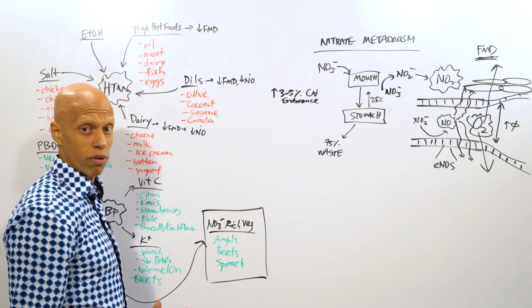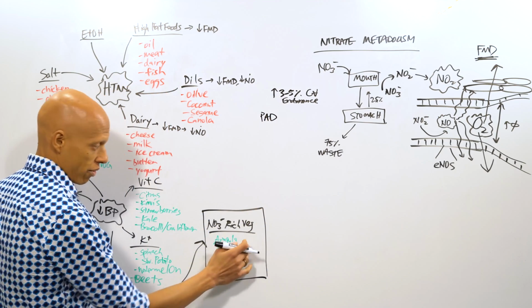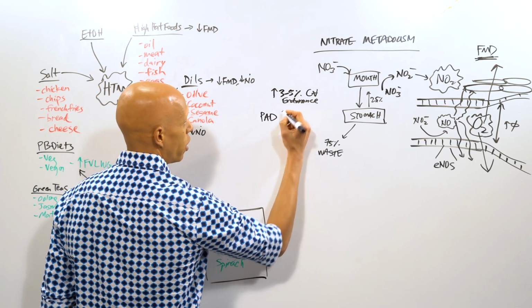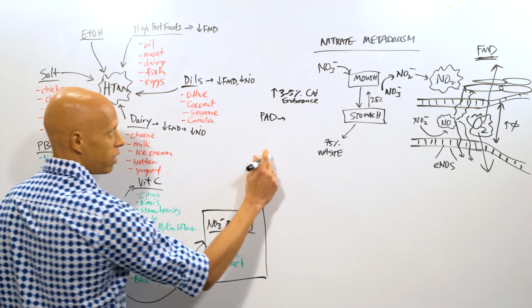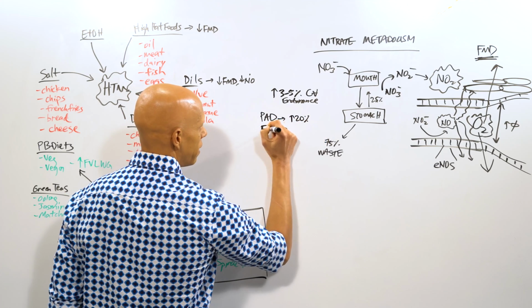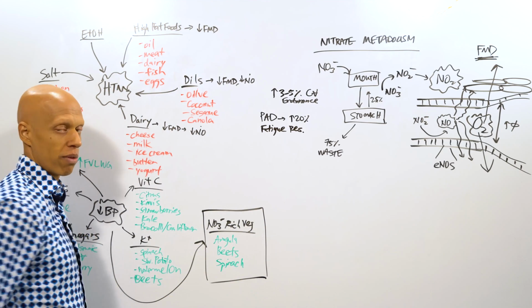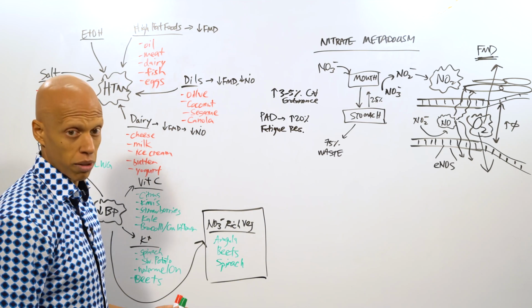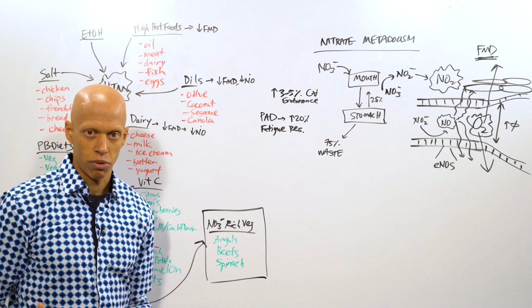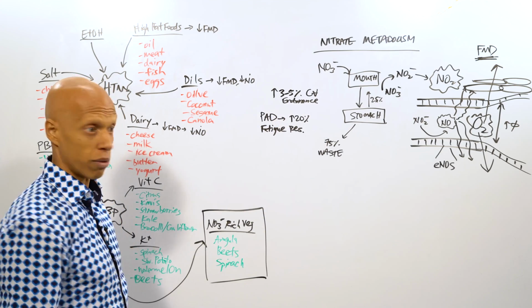Now, those living with peripheral arterial disease will also benefit from eating nitrate-rich vegetables. And studies have shown that those with peripheral arterial disease can get up to a 20% improvement in fatigue resistance simply by consuming nitrate-rich vegetables on a frequent basis. So, what are some nitrate-rich vegetables and how much do we need to consume in order to actually get this benefit on a frequent basis?